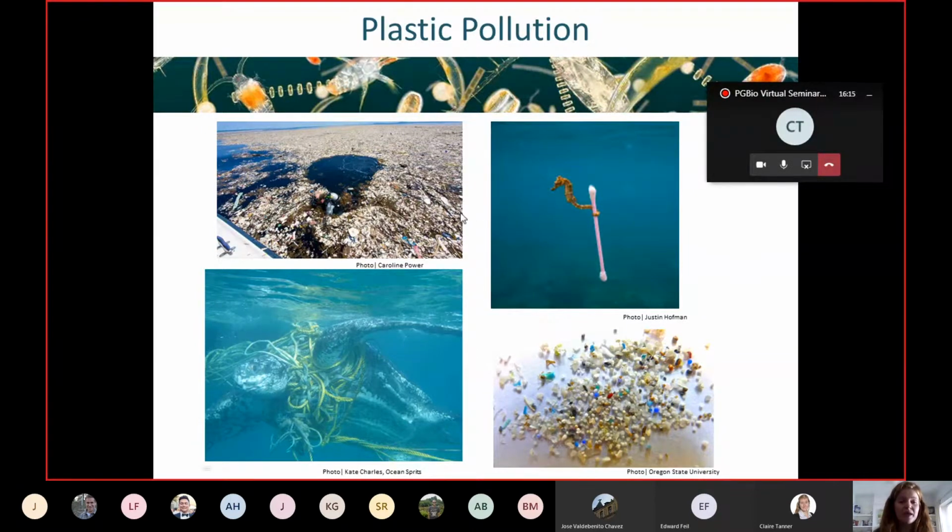This picture up here was taken in the Caribbean, and this is all big plastic. Macro pieces are bigger than 5 millimeters and basically form these large mats, and these can cause problems for many different species that can ingest this, or like this poor turtle here that can become entangled with it. And this picture of this seahorse, which is using this cotton bud instead of a piece of seagrass, I think was in National Geographic, and really highlighted the problem that these big pieces of plastic can have once they enter the marine environment. But it's not just the big pieces of plastic that we're interested in.